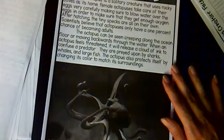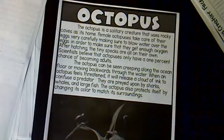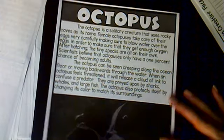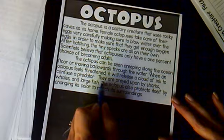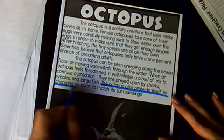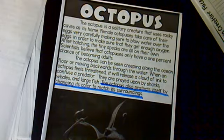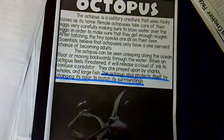Cool, and there's a picture of the octopus there. So now you have to go back and think, what is the coolest thing you just learned about an octopus? Well, I think changing your color to match your surroundings is pretty cool. So I'm going to outline or highlight this very last sentence. Super cool.